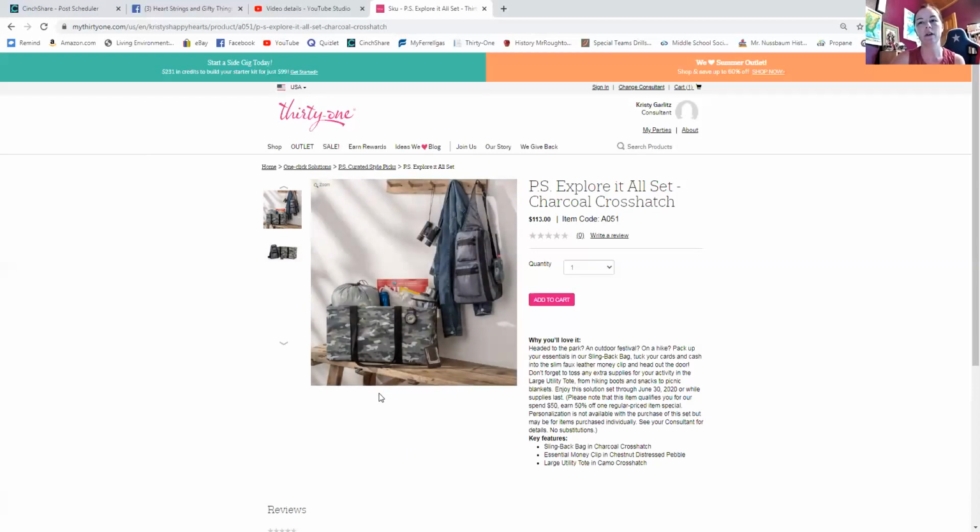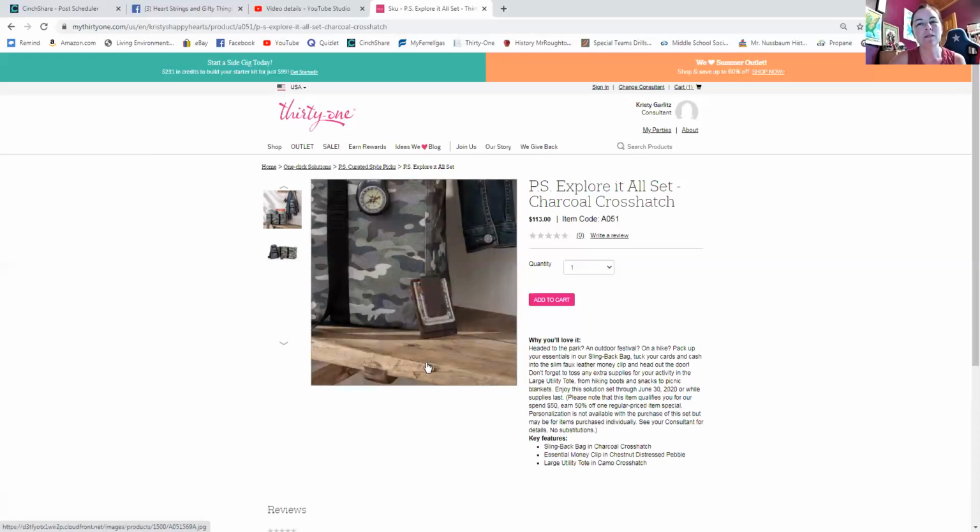Oh, so put that together with, there's an essential money clip hidden in there, and you can get that personalized. So that's a really great dude gift if you're looking to add something on half off and put in your gift pile. I have a couple different gift piles because you can't all of a sudden the week before a birthday be like, oh shoot, birthday. I got to be ready for that stuff.